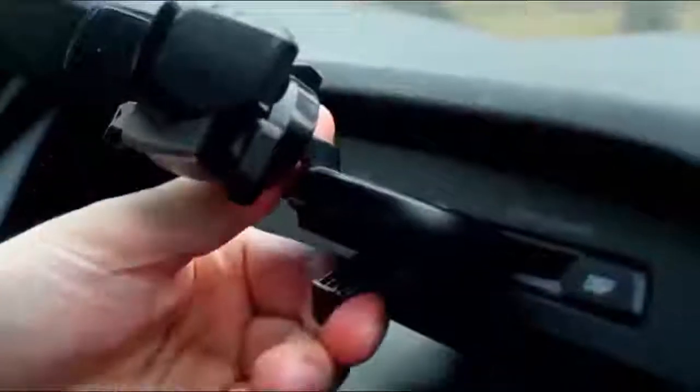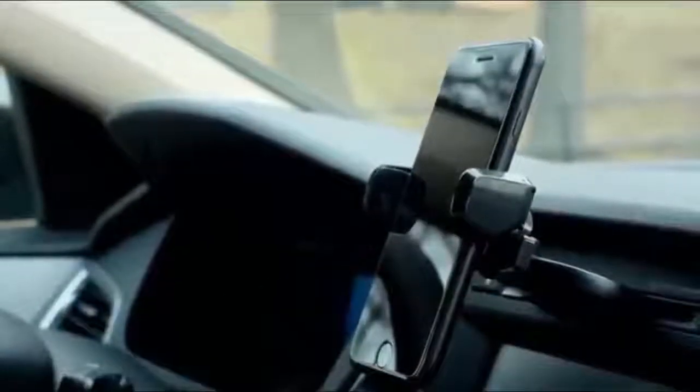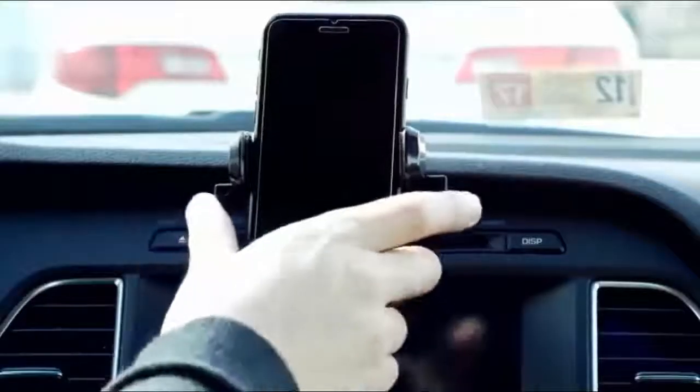To remove bracket, open lever, push CD slot connector, and shake. With the US patented Easy One Touch feature, mounting your smartphone is as easy as one touch. Releasing is just as simple. Press the release bars and remove your smartphone.